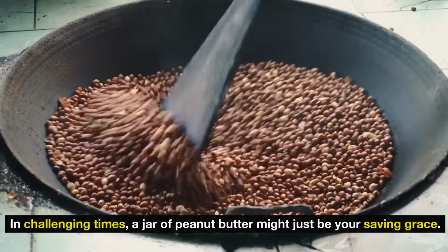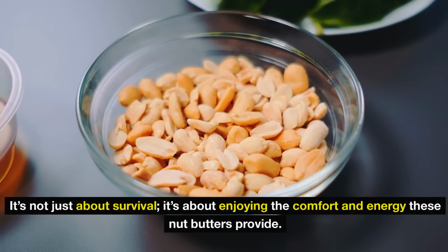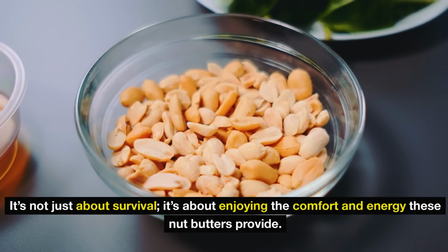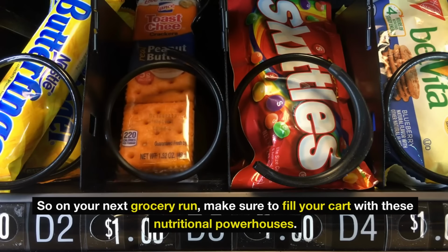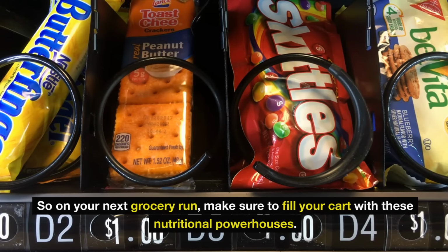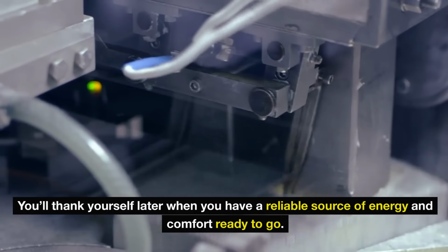In challenging times, a jar of peanut butter might just be your saving grace. It's not just about survival. It's about enjoying the comfort and energy these nut butters provide. So on your next grocery run, make sure to fill your cart with these nutritional powerhouses. You'll thank yourself later when you have a reliable source of energy and comfort ready to go.